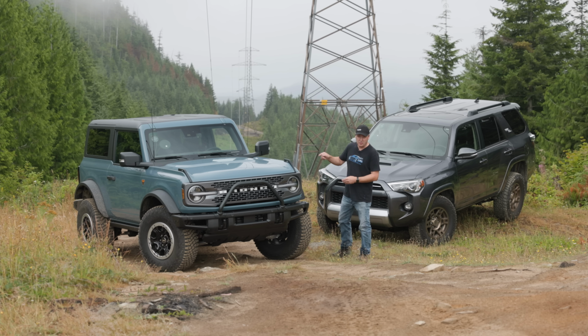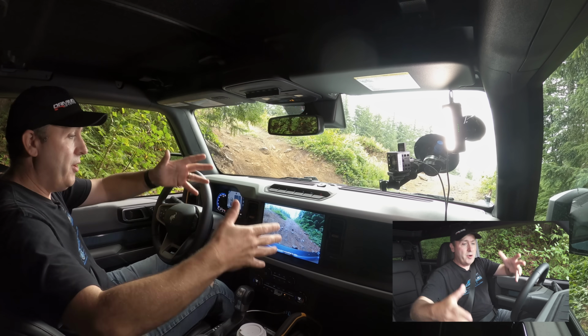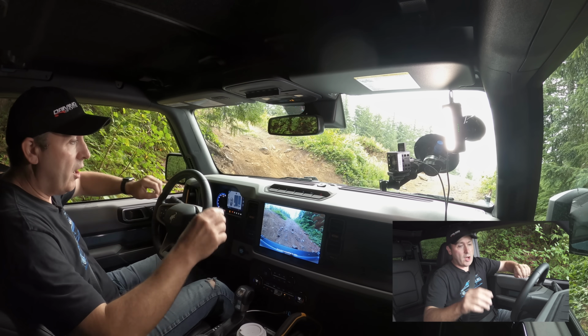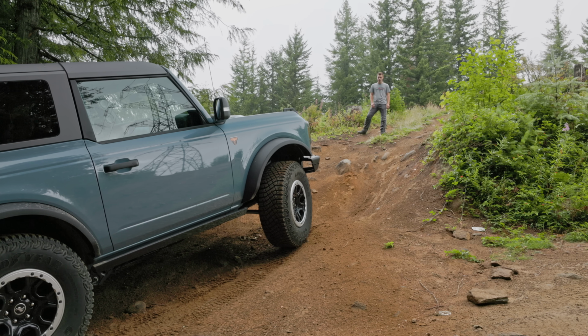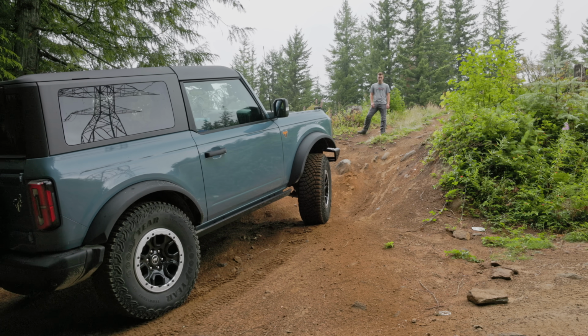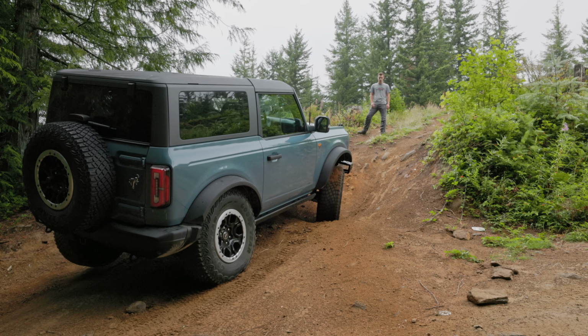We're going to get started with the Bronco. In the Bronco, it of course has this modern massive screen, which is, to be honest, pretty gorgeous. Also, I have a front camera, which I really wish the 4Runner had. So let's go ahead and lock that rear diff so we can get a little push up the hill. What I really want to do is show how that front wheel is going to lift a little bit.